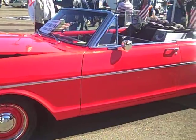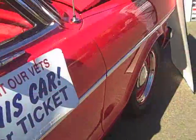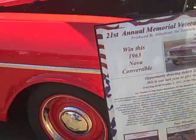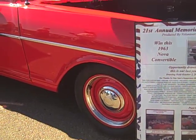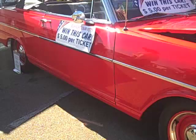We'll be in Temecula in a couple of weeks. We take the car to different shows, and we sell tickets. We're 100% nonprofit. All the money goes to VA. We're all volunteers. One year we raised as much as $395,000. We probably raised more than any one-day car show in the United States.